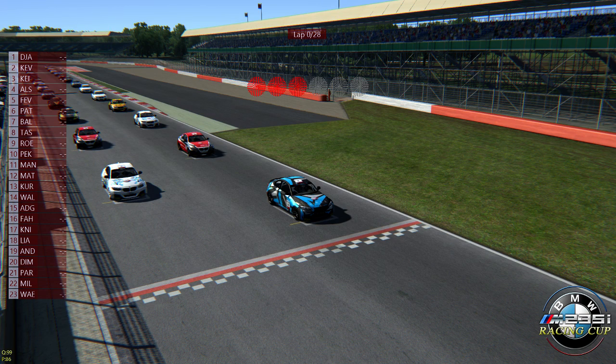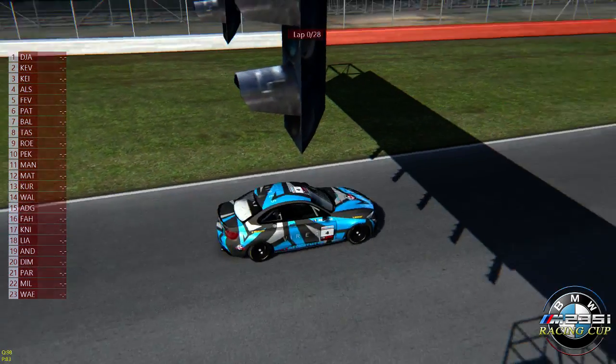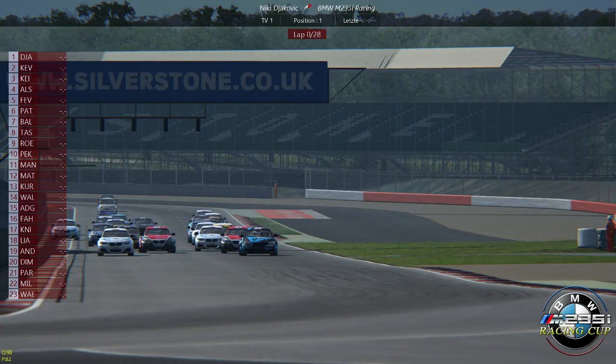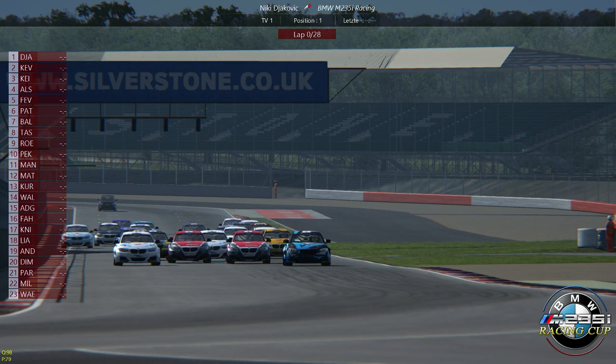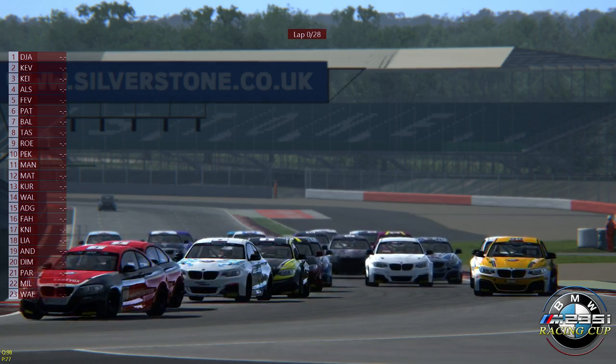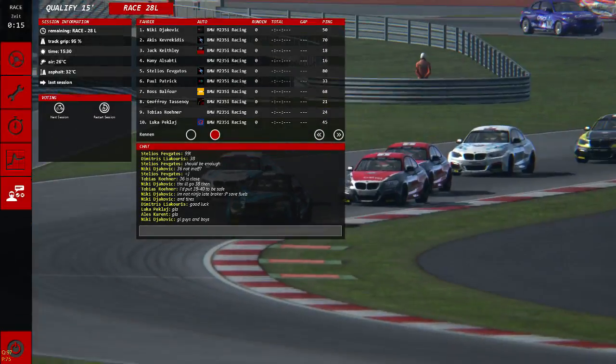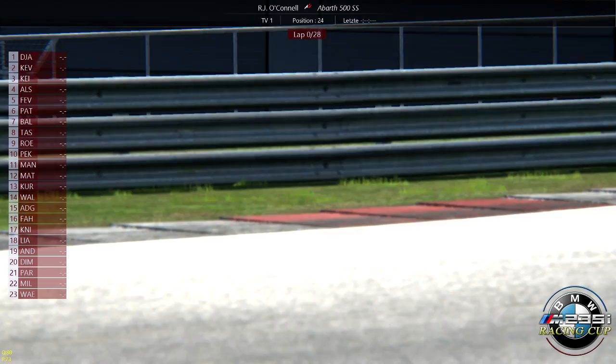Alright, the lights are coming on. We're about ready to start this race. And the virtual BMW Racing Cup is underway at Silverstone. Looks like Akis Kravikidis has got a good jump, but he can't jump out Nicky Jakovic for the first. He's in second. I know Jack Keithley is jumping up the inside.